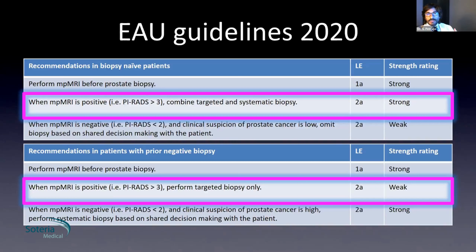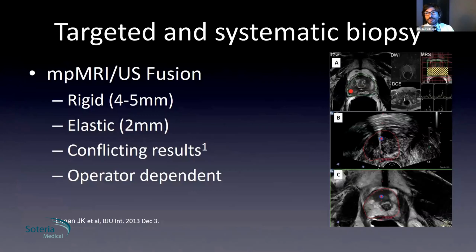So it means that once we have the result of MRI, if the patient is biopsy naive, they suggest to perform both targeted and systematic biopsy. While if the patient has had a previous negative biopsy before, then in this particular case, we can only perform target biopsy. So we have two different scenarios. If we have a biopsy naive patient, guidelines say to perform a targeted and systematic biopsy. The most practical system in our experience at our institution is the MRI fusion guided biopsy, because in this case, you can do both systematic and targeted in the same sitting.